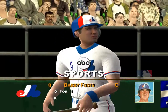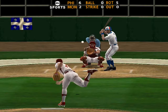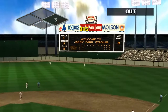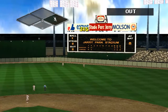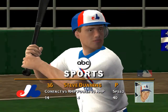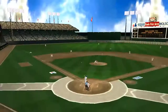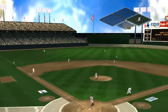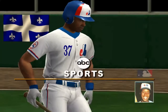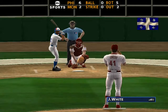Next batter, Barry Foote. There's a hot smash. He just got it. Great catch in the gap. A beautiful defensive play. Hit to the shortstop. Got him. Bowa made that look easy. Now coming up, Jerry White.